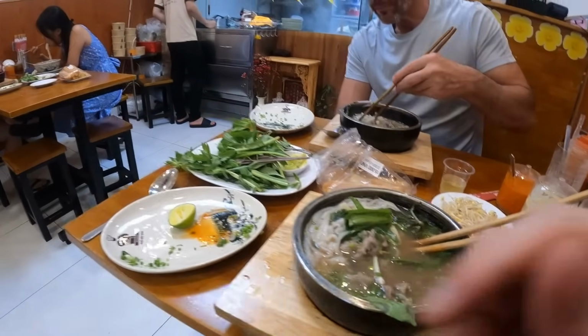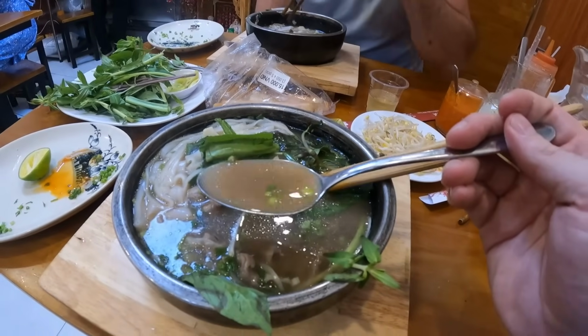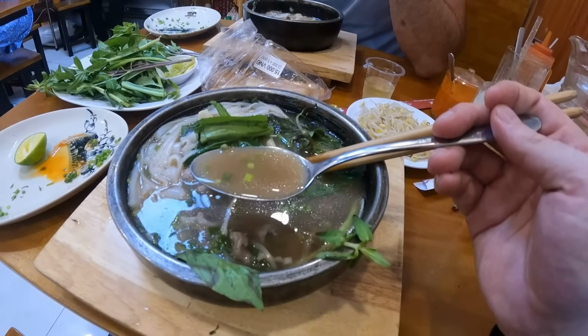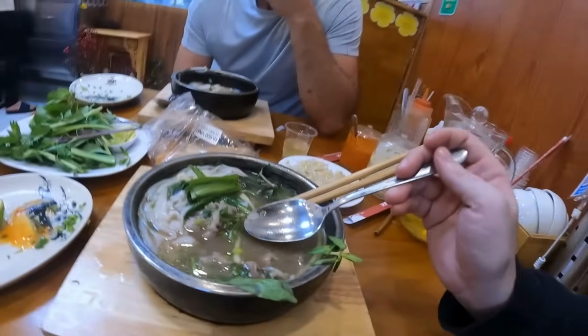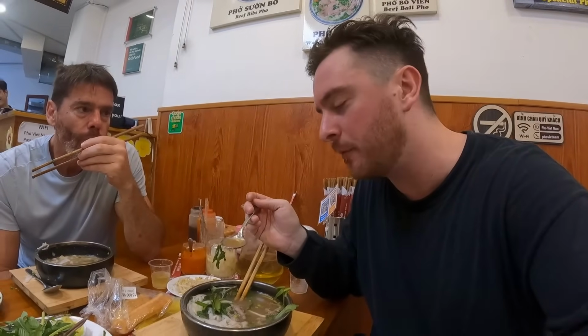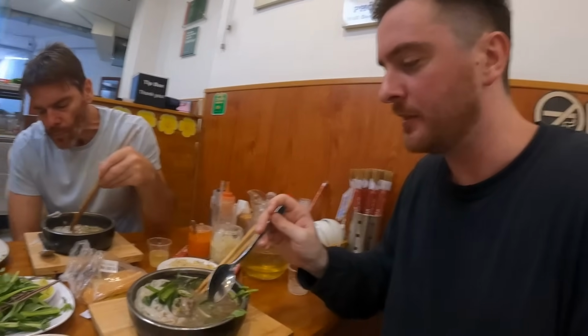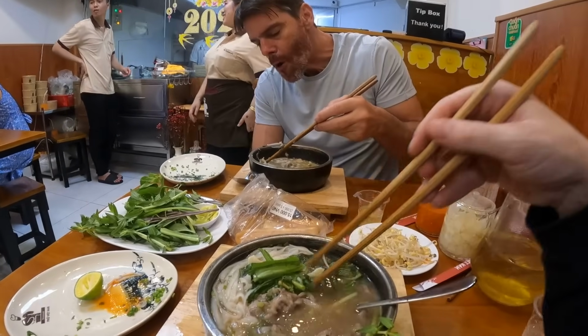Do they have a spoon? Yeah, got one right here. You can see the color of the broth. Got a brown tint to it. So it's been stewing for hours with some beef bones. That's good. Wow. It's very solid.